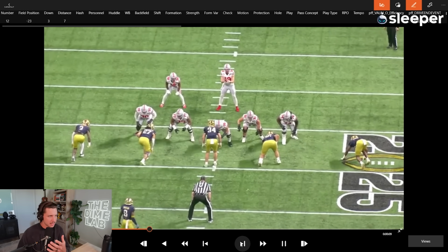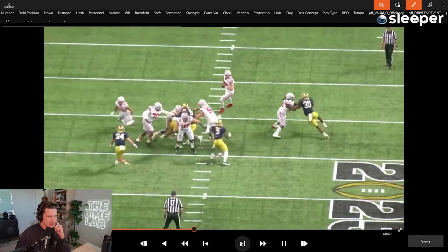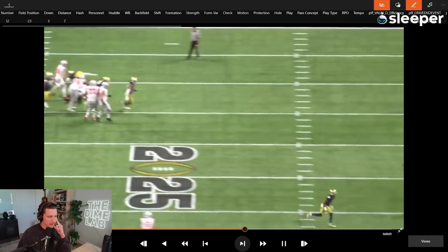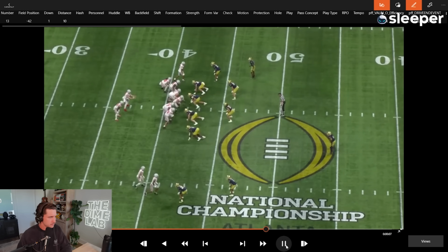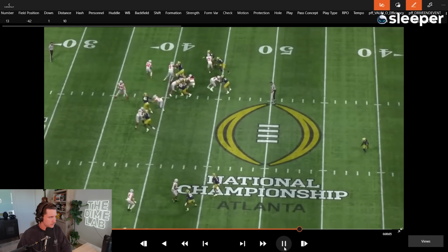So as I'm watching this film, man, in a vacuum, he's checking a lot of boxes as a mid-round guy that can just go in and operate and be a good quarterback. And he's only going to get better. Good decision. It wasn't there. Just good decision.